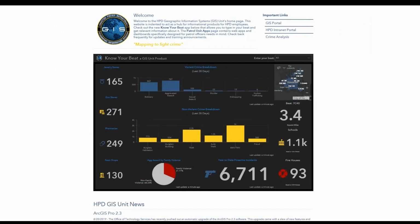Straight from our homepage, we set out to make a really professional and branded website that was easy to navigate and use. And because all the different tools integrate so easily into Sites, we were able to right off the bat start introducing users to the concepts of Web GIS. And we did this through our Know Your Beat dashboard, HPD's take on the infographic.